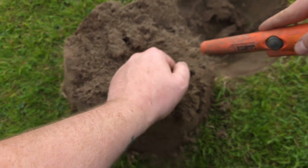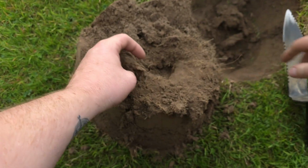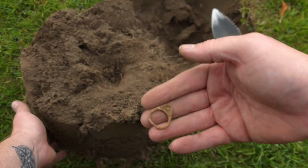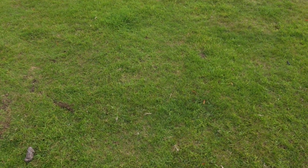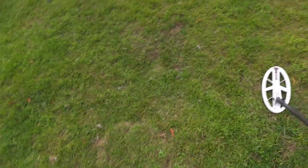I don't think it's going to be a sovereign or anything like that. I think it's going to be more of a 20 pence. And it is not even that, it's a ring pull. It is a shame though how much people do throw stuff on the floor. There's no need for it, but people do it at the end of the day. But obviously things are dropped and detectorists are out here to find them, aren't they? And that's the whole point of it, really. It is 99% rubbish.